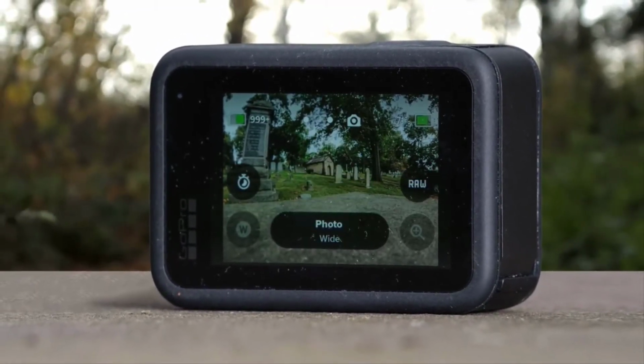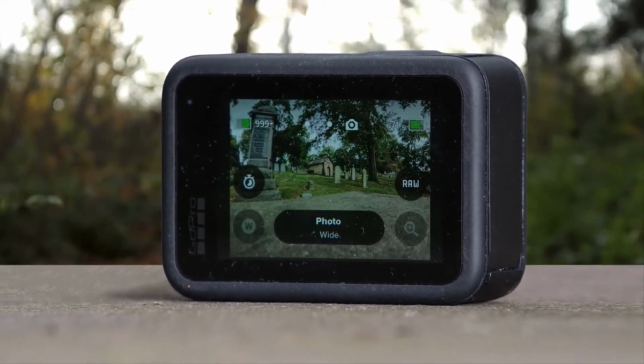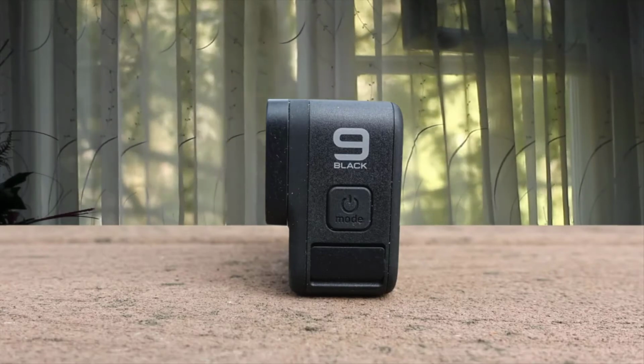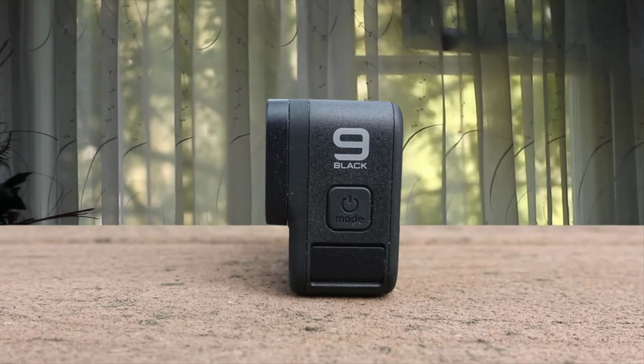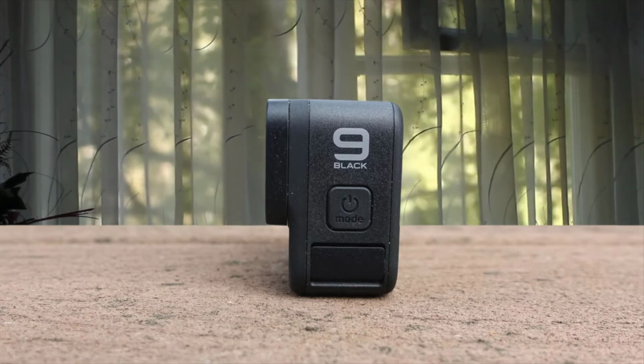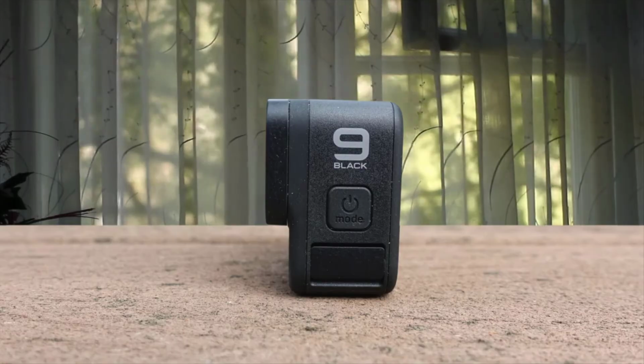Is the Hero 9 Black the best GoPro ever? Surely it is. Detailed, clean and smooth, stable video in well-lit environments is assured, while an improved ability with photos and that upsized sensor means higher resolutions and grabs from videos that have a decent amount of detail.